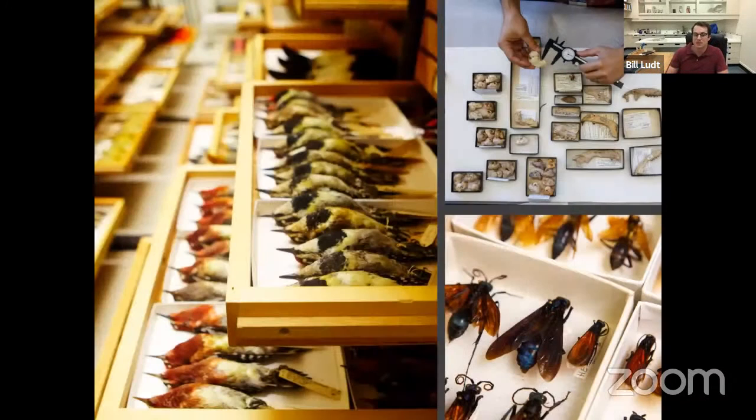And at the museum, we have a lot of different types of collections. Maybe you've seen some of the other specialists or curators talk about their own research in a couple of these Meet the Scientists in the past, but what we have are large collections of individual specimens that have been collected at different places and at different times. So I'm showing parts of our entomology collection, parts of our bird collection here, and in the upper right, you can see fossils in our paleontology collections.